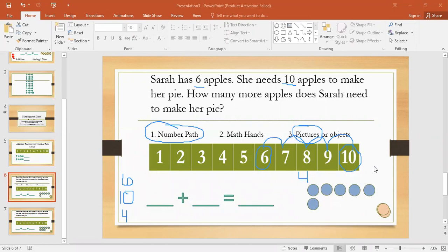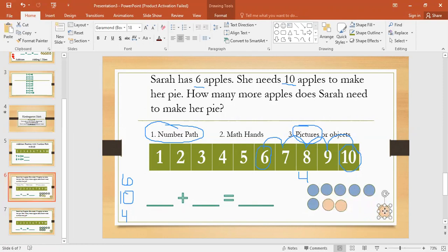Okay, count with me how many blue circles I have here. 1, 2, 3, 4, 5, 6. That is showing that Sarah has 6 apples. All right, I am going to put my second color down on my 5 group drawing. Those are going to represent the more apples she needs to get to 10. All right, count with me as we count all the way to 10. We need to figure out how many pink circles we have. All right, so I'm at 6. 6, 7, 8, 9, 10. How many pink circles do I have?